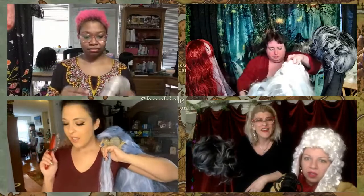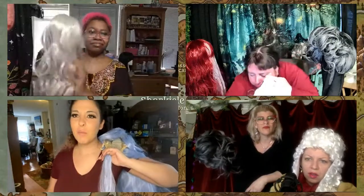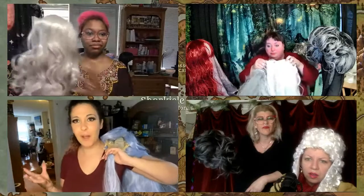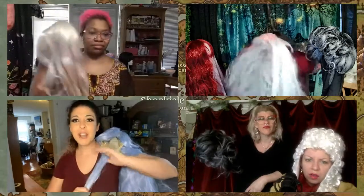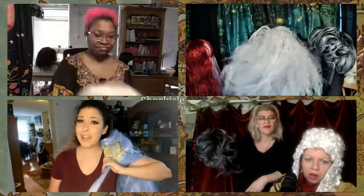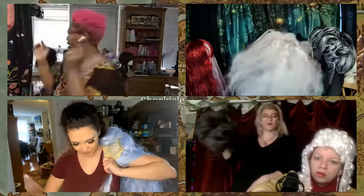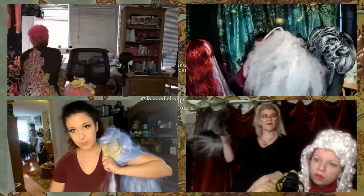Okay, this one I have definitely noticed is that lying the wig down on a table has not been working for me. Yeah, you have to find your own thing. If I had a wig head, that would probably work out well, but I don't. So just holding it on my hand or draping it over my shoulder seems to be working out the best for those of you at home that don't have wig heads also.